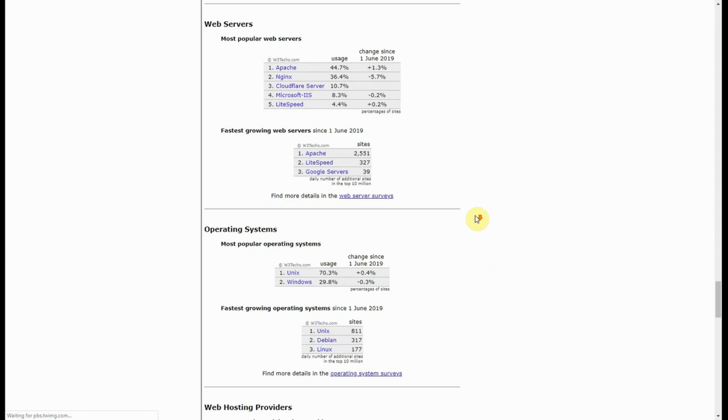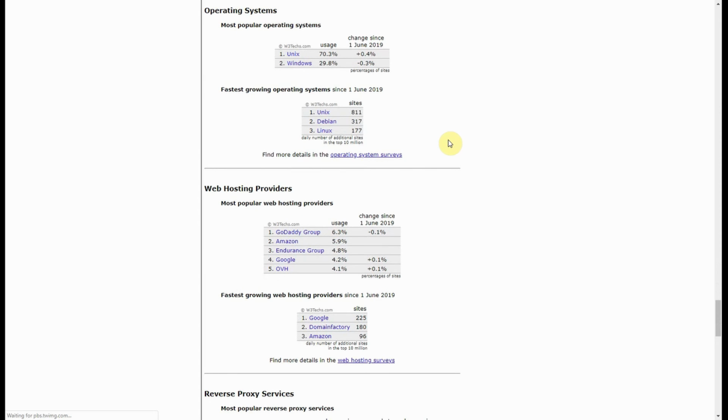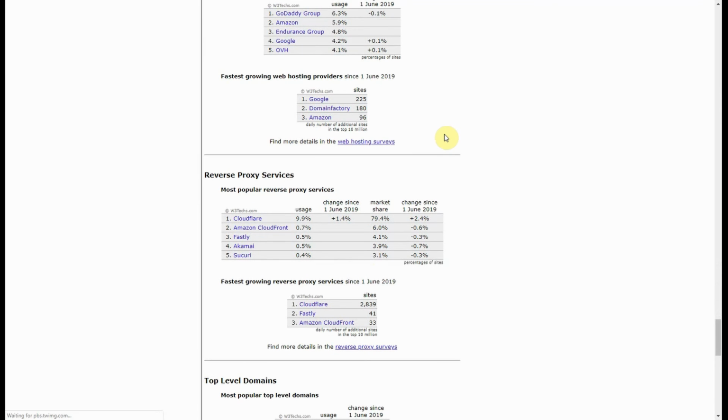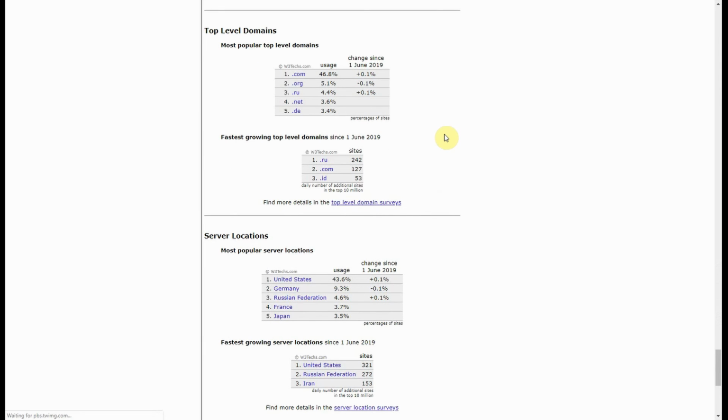web servers. I find this interesting. Web hosting providers. GoDaddy is ranked #1. The GoDaddy group. Of course, there are several companies that come under that, so it's not GoDaddy by itself.